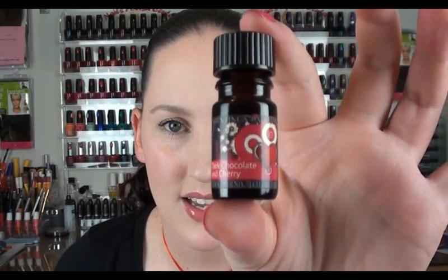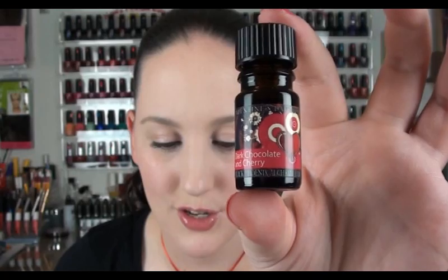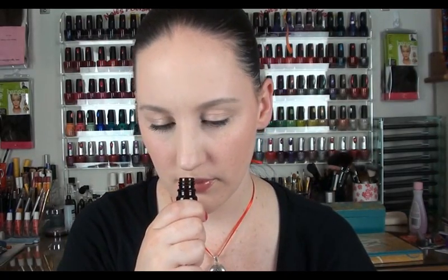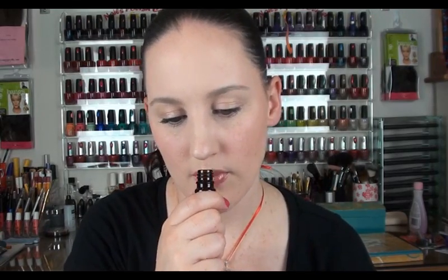The next bottles were part of a Valentine's Day series, and they were from 2009. This particular bottle is Dark Chocolate and Cherry, and that's what it looks like. As its name suggests, the notes are dark chocolate and cherry. The cherry is a different cherry to what's in Bloody Mary. It's not as dark. It's like a red cherry and dark chocolate.